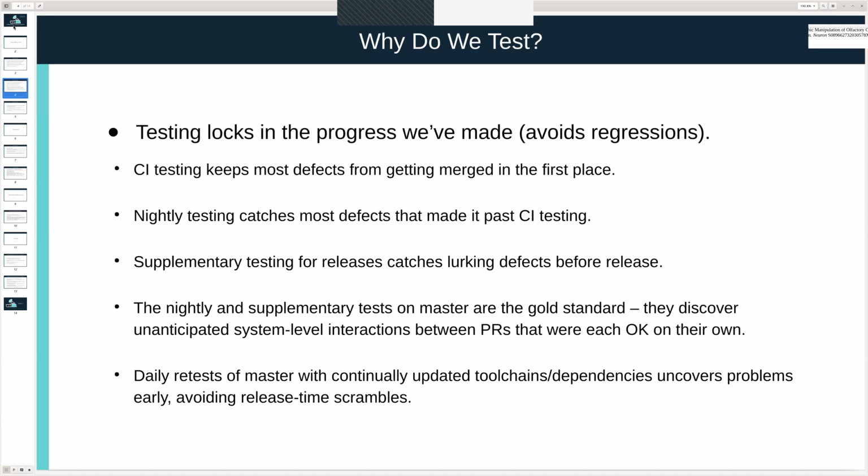So this is just emphasizing how we test as we go. This is our continuous integration strategy. It's a layered strategy. We test before things merge. We test after they merge. We test nightly on the fully merged and integrated code base very comprehensively. And as I mentioned, at release time, we have supplementary testing.